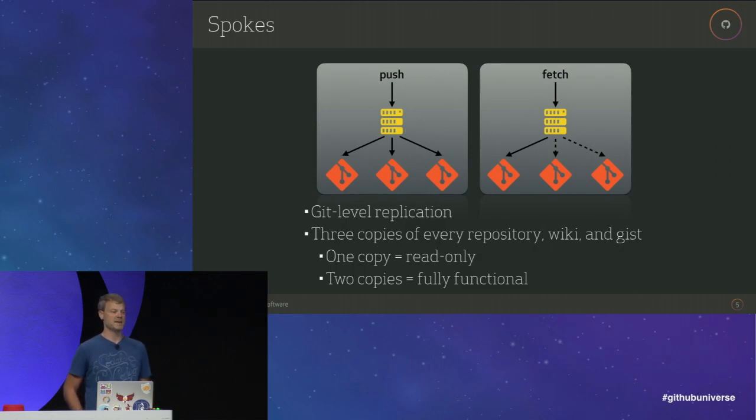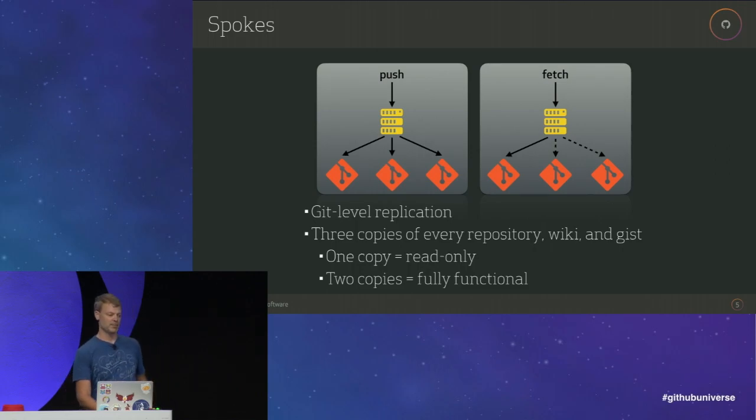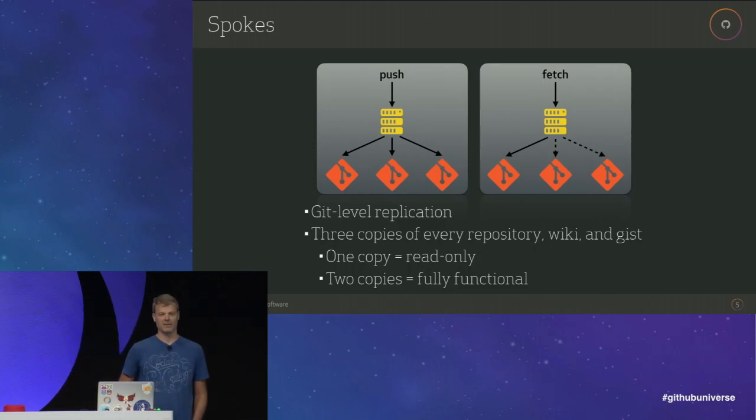Concretely, what this means is when you create a new repository, we actually create 3 physical Git repositories on disk on 3 different servers. And every time you do some sort of change to that repository, a write, a push, opening or closing a pull request, we write that synchronously in 3 places. We update all 3 servers together. Now, this is a little bit unusual. Most distributed systems do their replication at the level of entire disks or entire servers. So, for example, RAID says, make a copy of this entire disk.